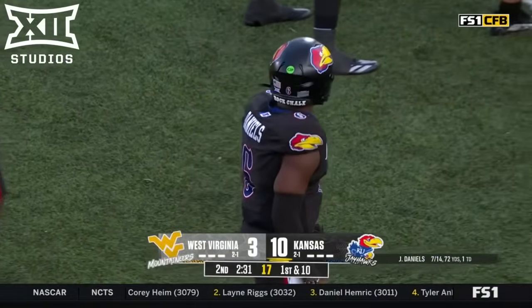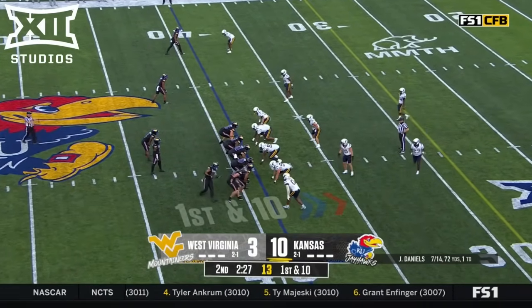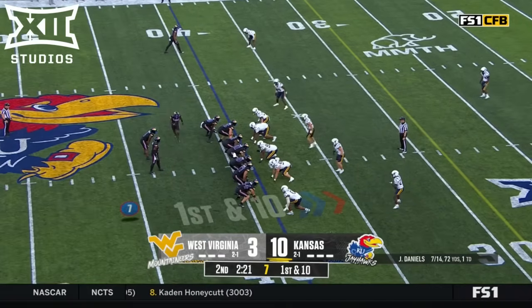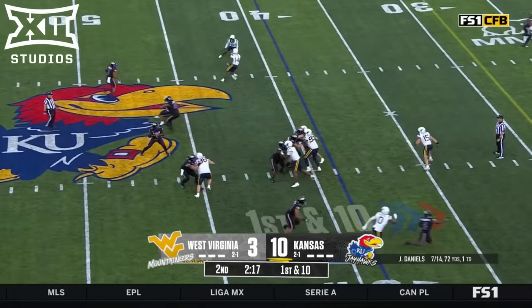Henderson's an Alabama transfer. He was one of the highly recruited wide receivers out of his high school class. Went there to Alabama, didn't have a big impact in the offense, did in the special teams. But he comes here to Kansas, and he's been the top receiver through 3 games.